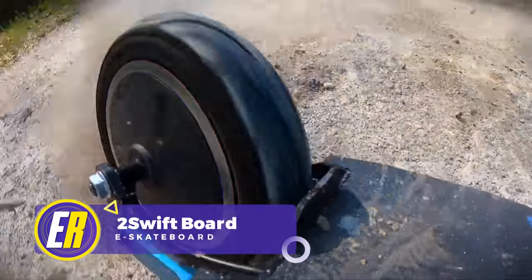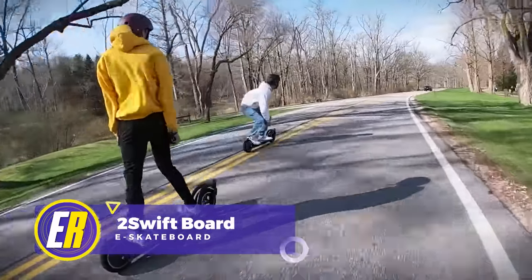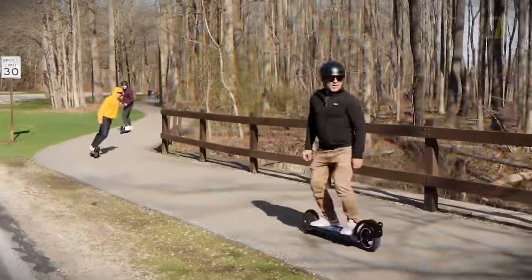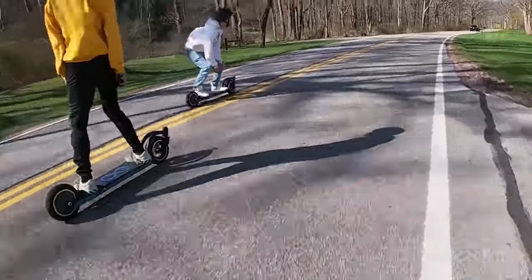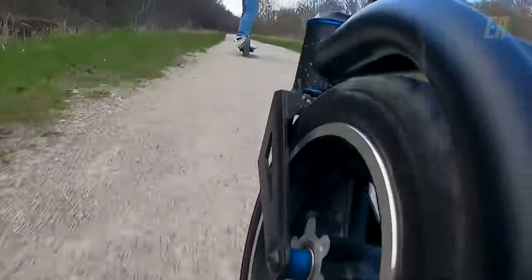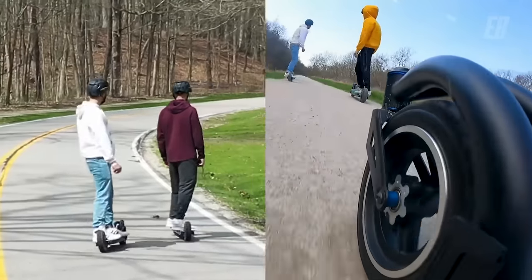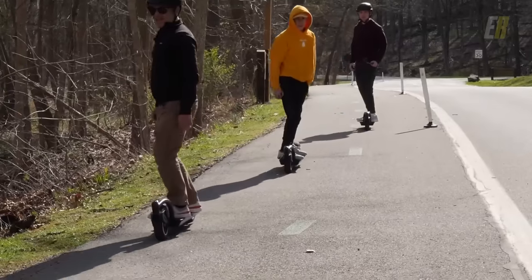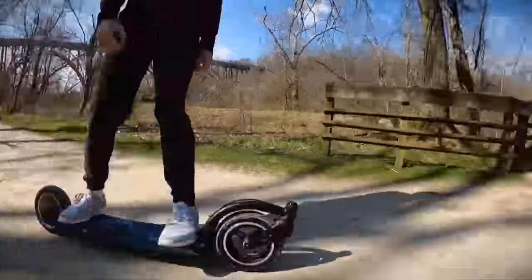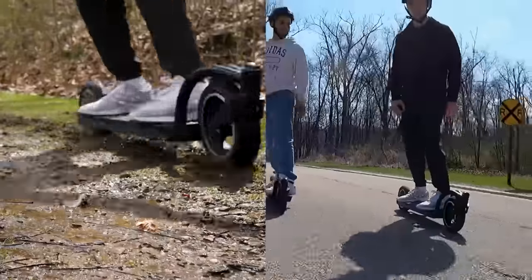Finally, a unique offering in the electric skateboard market. What you see on your screen in front of you is the Two Swift all-terrain inline two-wheel e-skateboard, and it's redefining the electric rideable playground as we know it. At the heart of the Two Swift is its unique two-wheeled inline design. Unlike traditional skateboards, this design allows for enhanced agility and maneuverability, making it suitable for all sorts of terrain. Whether you're cruising down city streets or exploring off-road, the Two Swift is built to handle it.